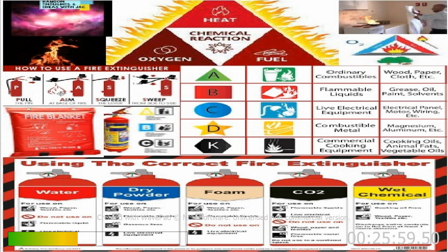Some of them, like the carbon dioxide one, will have a big cone that we use to direct the atomized carbon dioxide. But all the rest will have a regular hose. You just point it at the base of the fire. You move left to right or whichever, depending on the situation. But they are not toys, so be very serious.